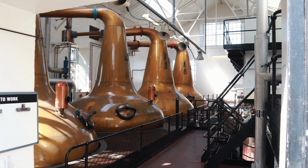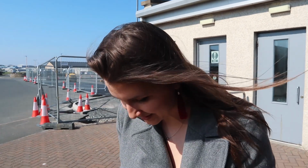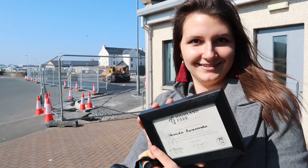And it was just amazing. And in the end, we got these little frames telling us that we, and the glasses. Let me show you. There we go. We're part of their family. It's really sweet. It was really nice to visit such a traditional distillery, and I almost feel like I'm part of their family. Would you agree?